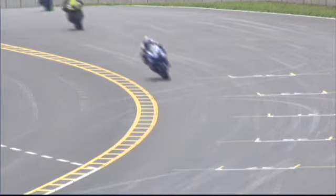The screaming 600 across the line in first place. That is Glenn Williams. David Hall through in second. Then it's Halbin, then it would be Toby Summers, then it'll be Daniel Meetum. So a couple of changes further back with the 600cc machines.